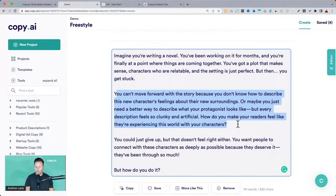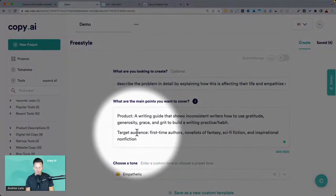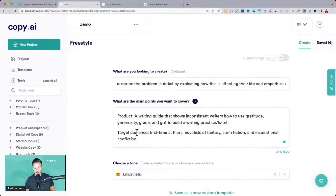Now it's actually bringing up, look at this, new characters' feelings about their new surroundings. Maybe we just need a better way to describe, but every description feels so clunky and artificial. How do you make your readers feel like they're experiencing the world with your characters? Interesting. Those are some unique pain points for that target audience, right? So by getting clear on the target audience, it can dig into the pain points that are on their mind. How does it know what's on their mind?